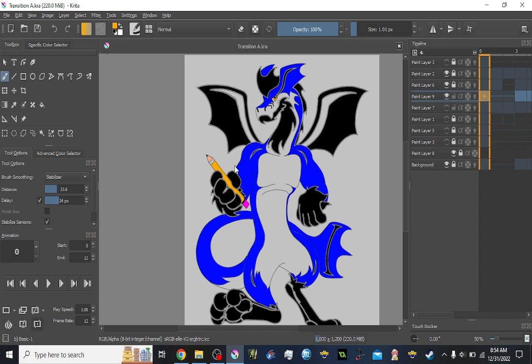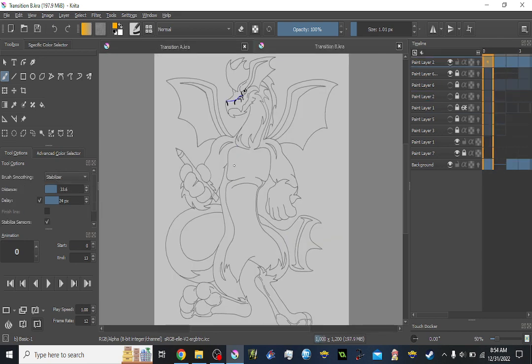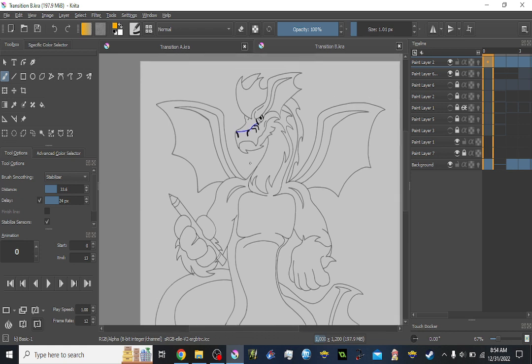Some of these I actually didn't make too many changes to. It was just a matter of adding some additional details to the body because, well, as I continue developing this channel, I also want to develop this character for a sense of progression.